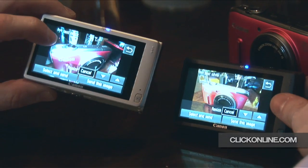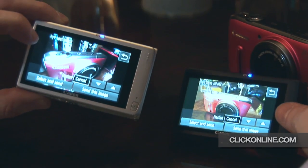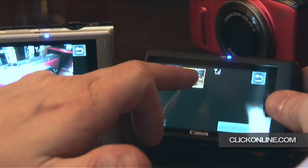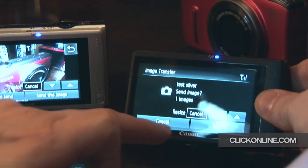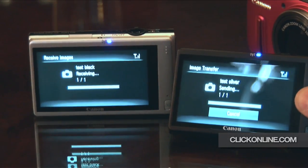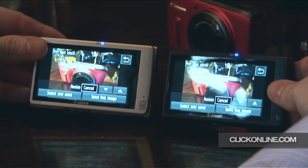Okay, so you can see that's actually a photo I took earlier, and this on the black camera there is the one I've just taken. So now if I put that one down there, if I say select and send, I click on that there, I select that image there, click OK, and then send. So if we look at this, send. So it's now sending the image from this camera to this camera. So this is done through the Wi-Fi network, and there you go. We've now got the same image on both cameras.